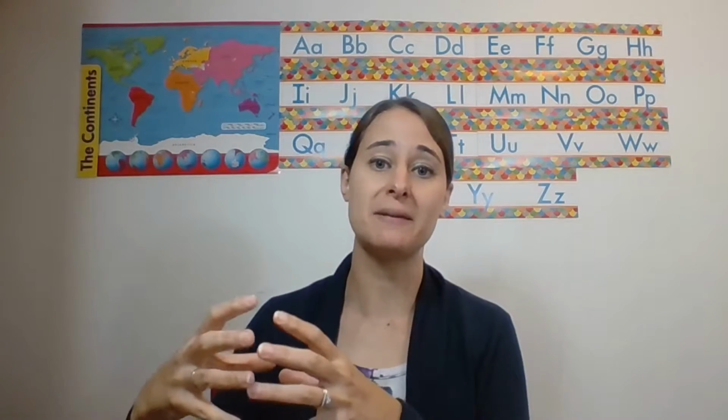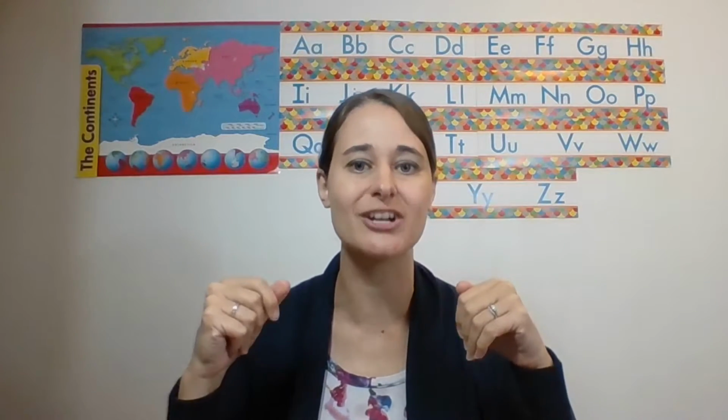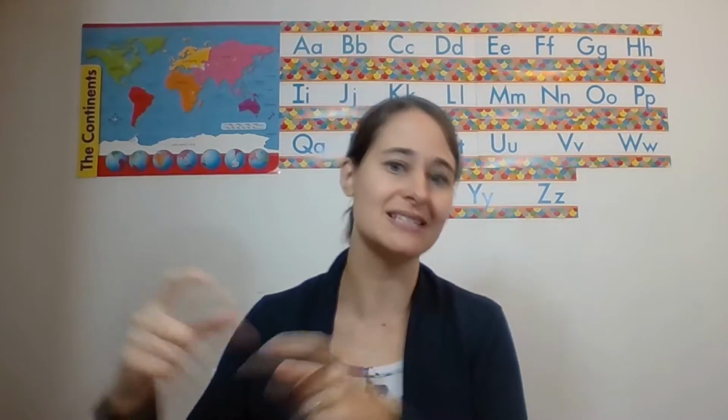I sometimes put them in pairs since groups of 4 and 5, the volume level gets a lot louder than when they're just in twos. They still have someone to turn and talk to, but it's not as large of a group to talk to, and then the volume stays down a little bit.